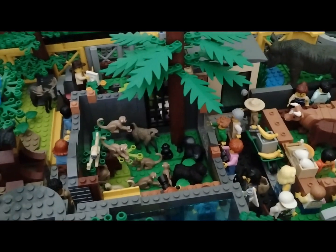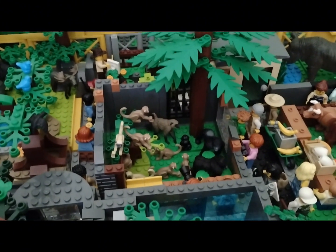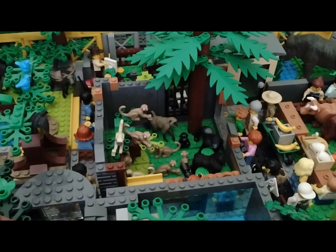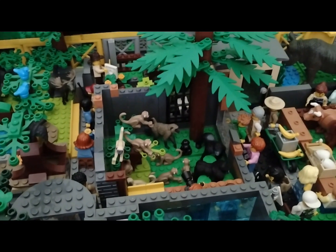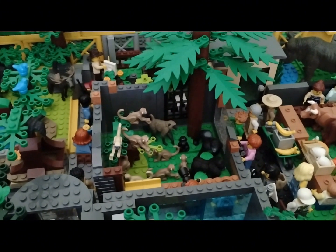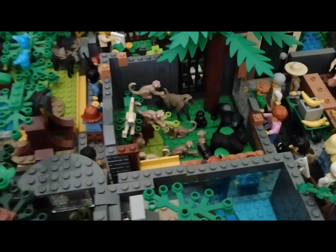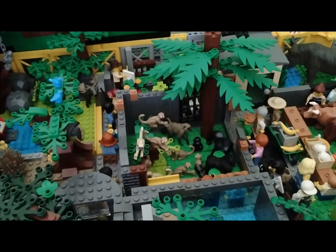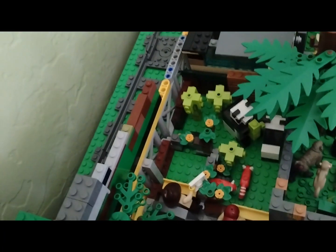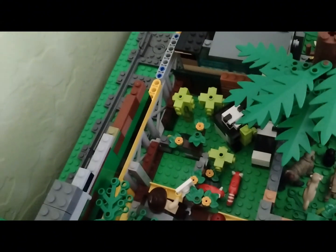Moving into the other exhibits, we have the monkey and ape exhibit. I know I didn't have very much room, and room was quite a problem, so I had to put all the monkeys and apes together in one enclosure. I know in real life we don't have apes and monkeys all together, but for the sake of room and space, they have to share an exhibit. Behind the ape and monkey exhibit is, of course, the panda exhibit, where red pandas and large pandas hang out.